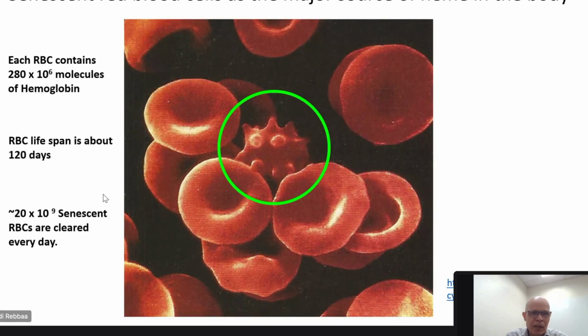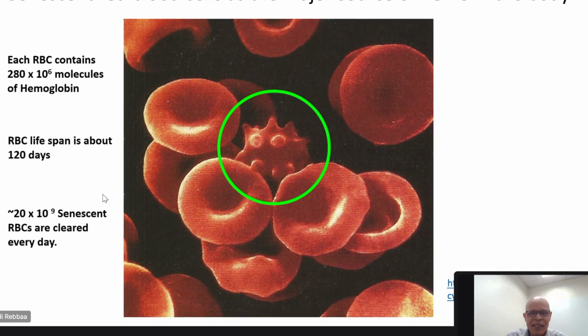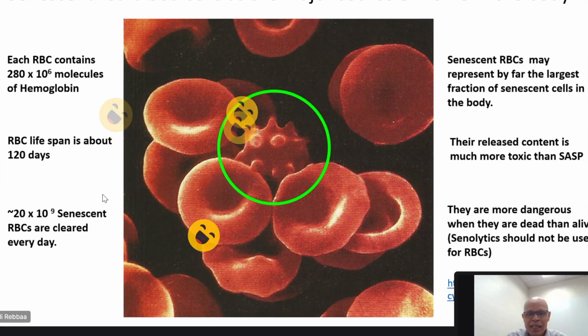Red blood cells live about 120 days, and then they become senescent, and then they go through the process of degradation that I will discuss later. So on a daily basis, there are almost 20 billion senescent cells that are cleared every day, and that's a lot. That's really a lot of senescent cells. So now, if we compare that with other senescent cells, it looks like the senescent RBCs are the largest fraction of senescent cells in our body.